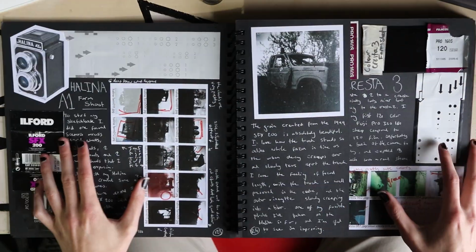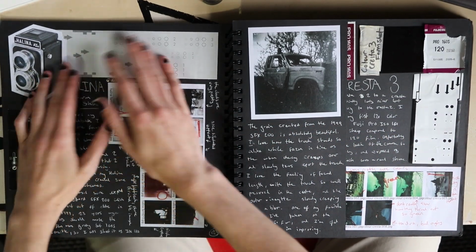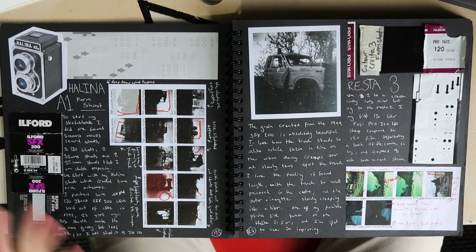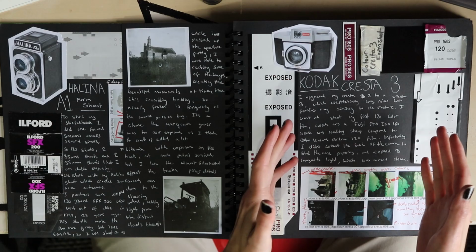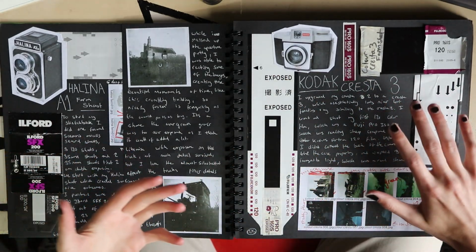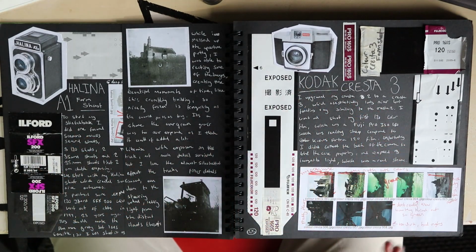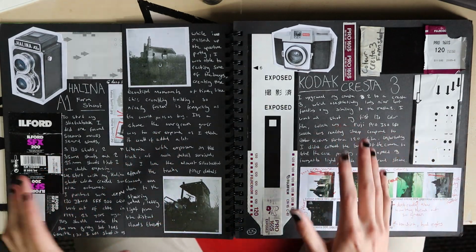Let's get right into it. This page looks amazing. We've got the camera. I used some of the backing paper, the film box, and it was expired Ilford SFX, so it looks really cool. And even better, we go straight on into another shoot on this page. There's so much information here, while it also looks visually pleasing, which is the perfect combination of like a good grade for your sketchbook. I would easily give this an A. I'm very happy with how this looks.